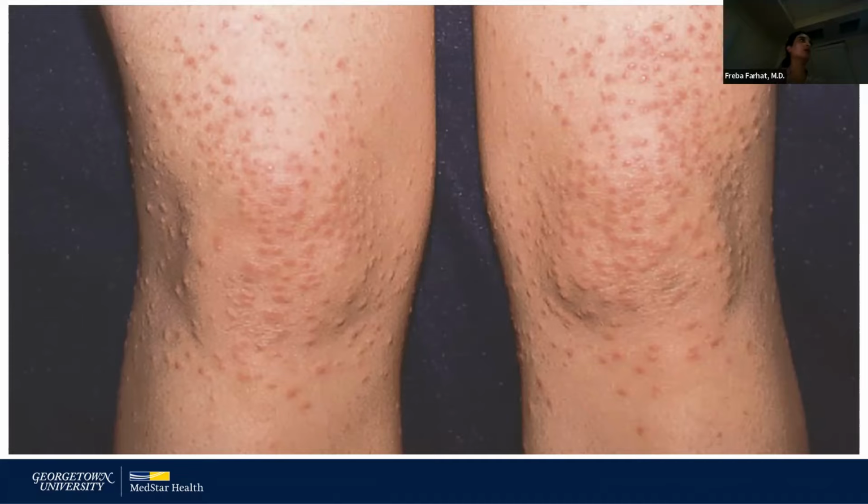Usually they're pretty small, though, I will say. They're anywhere from 1 to 5 millimeters in diameter. Distribution: because there's a phenomenon called Koebnerization, which is that you induce eruptive xanthomas in sites of injury or trauma, we tend to see them most often on extensor surfaces. So think about elbows, knees, and even the buttocks.